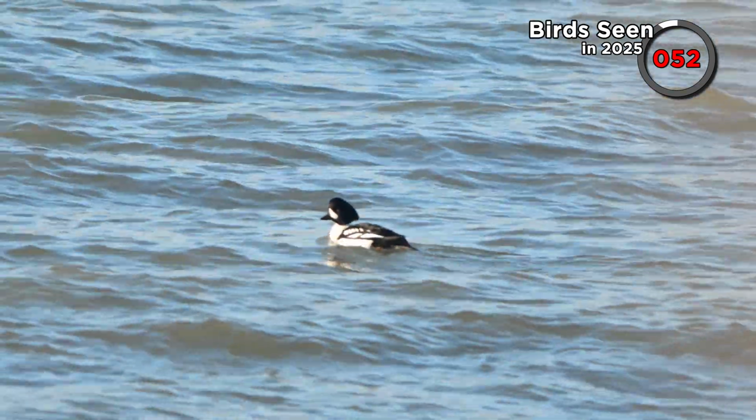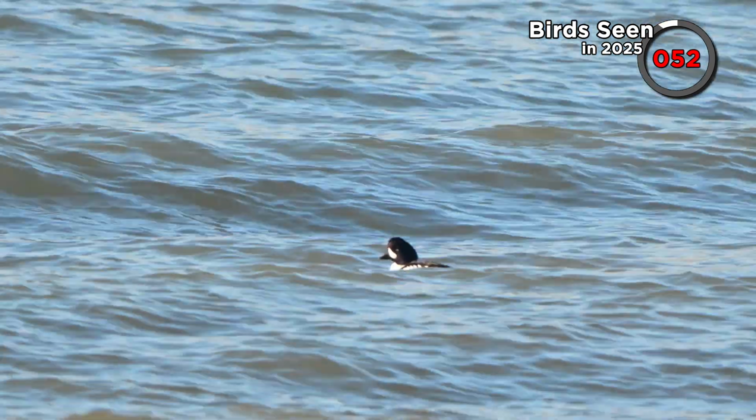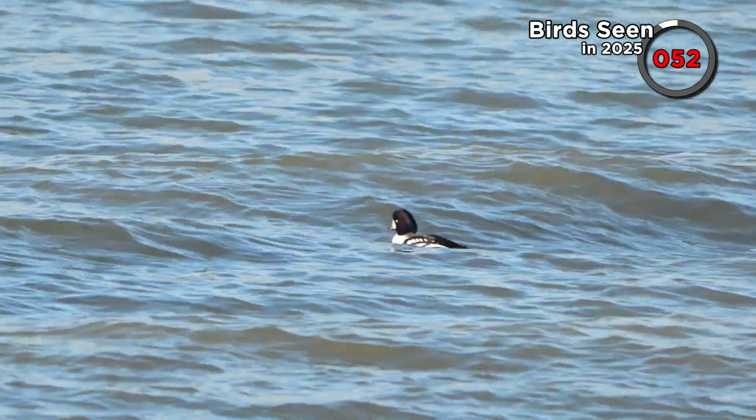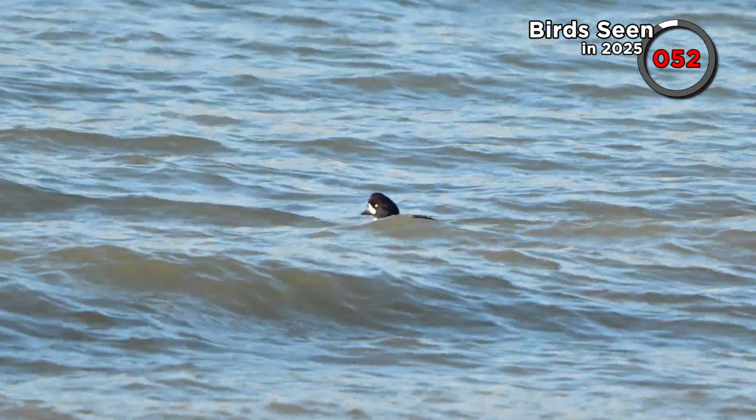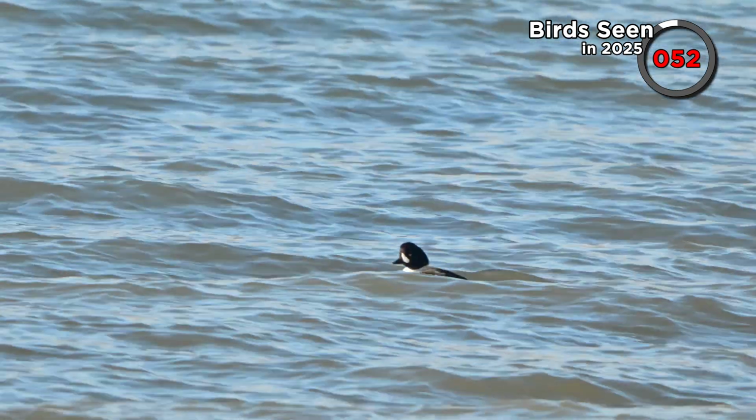It's a western Goldeneye species that's been hanging out, occasionally being a little bit assertive towards the common Goldeneye around it. Watch the last video with me and Jason for an identification comparison between the two species. Wham, bam, thank you, glam, Barrow's Goldeneye. Pretty fast stop, but we got what we came for.